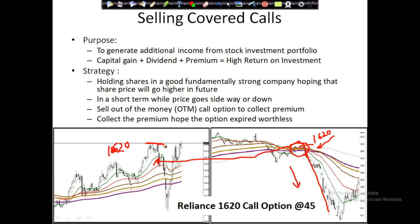And which call will we buy? We will sell OTM, out of the money. OTM means that right now price is 1600 and we will sell 50. This is the OTM, out of the money. And we are expecting that for at least 25 to 30 days price will stay below this price.